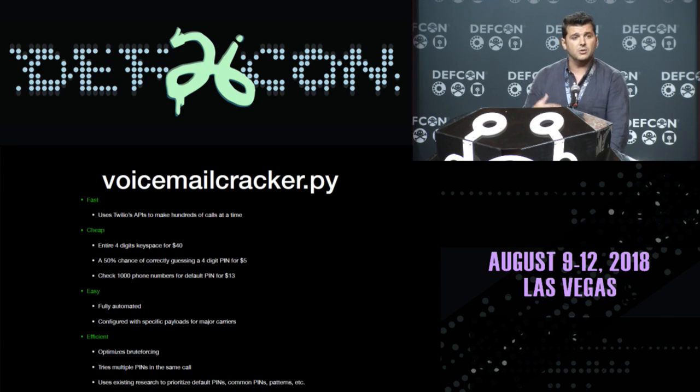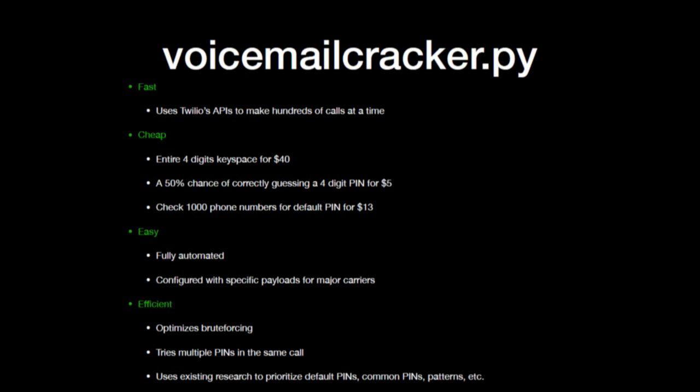Fast, I use Twilio, which is basically a VoIP service that allows you to programmatically make hundreds of phone calls to the victim and try different pins. It's cheap. The entire 4-digit key space costs less than $40, or if you want a 50% chance of actually guessing the correct pin in a 4-digit one, it costs you less than $5.